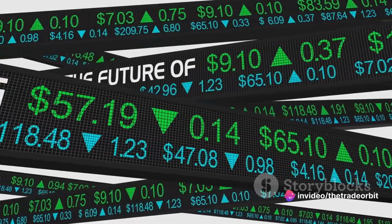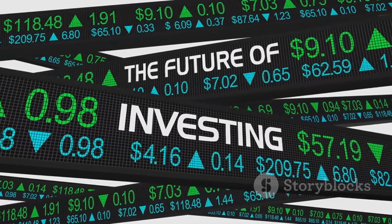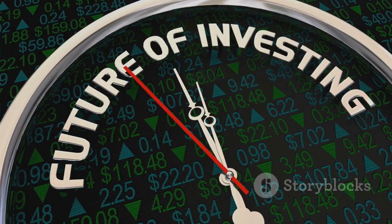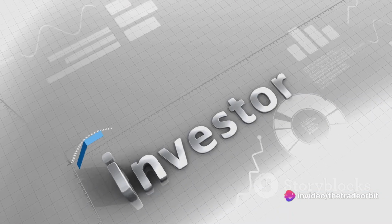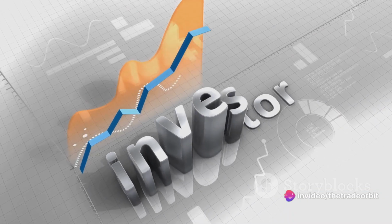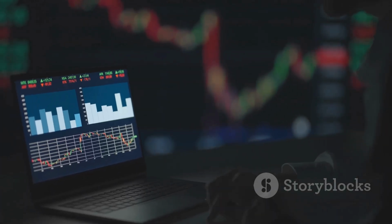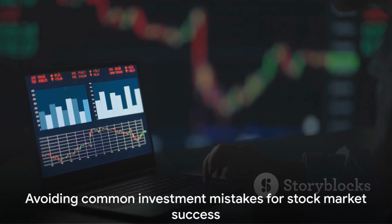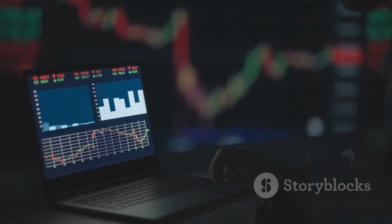Secondly, timing the market. It's a tempting idea, trying to buy low and sell high. But even the most seasoned investors struggle with this. Instead, focus on the long-term potential of your investments. Lastly, let's talk about perspective. Investing isn't a get-rich-quick scheme. It takes patience and perseverance. Keep a long-term perspective and don't let short-term market fluctuations derail your investment strategy. By avoiding these common mistakes, you can increase your chances of success in the stock market.